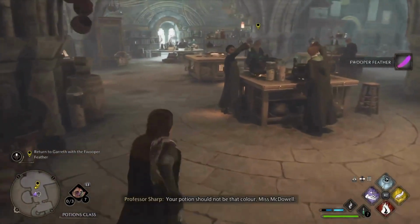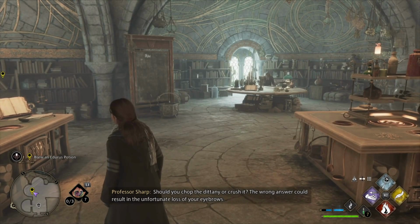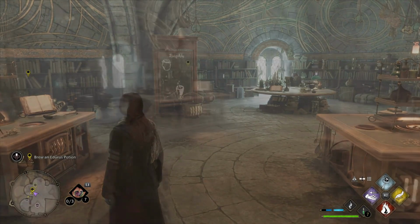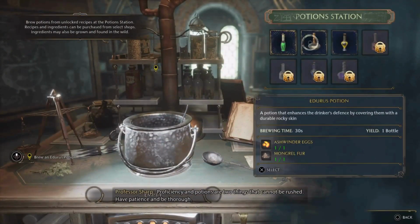should not be that color, Miss McDowell. Should you chop the Didney or crush it? The wrong answer could result in the unfortunate loss of your eyebrows. Proficiency and potions are two things that cannot be rushed. Have patience and be thorough.